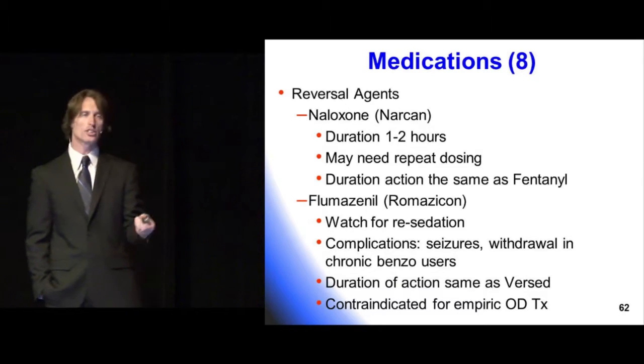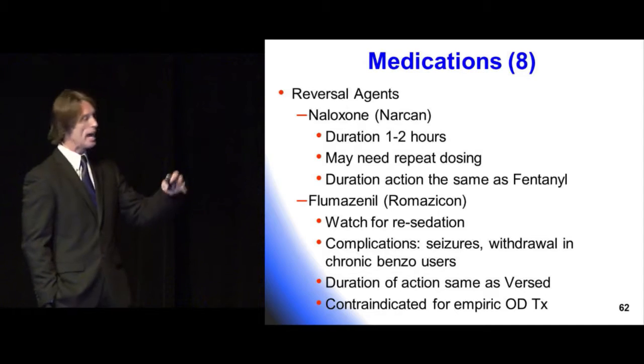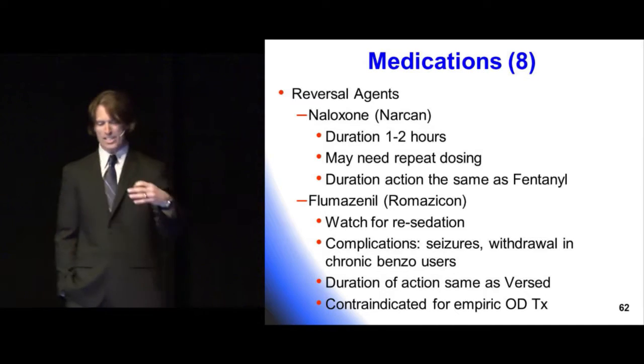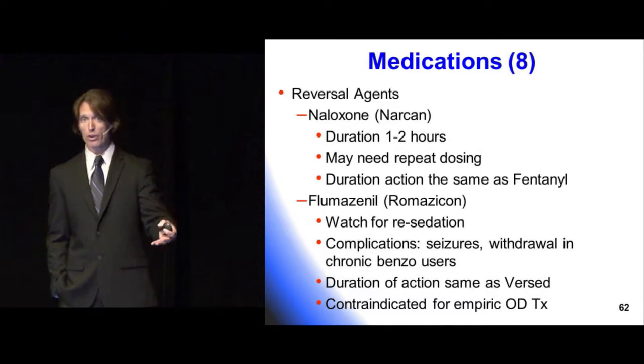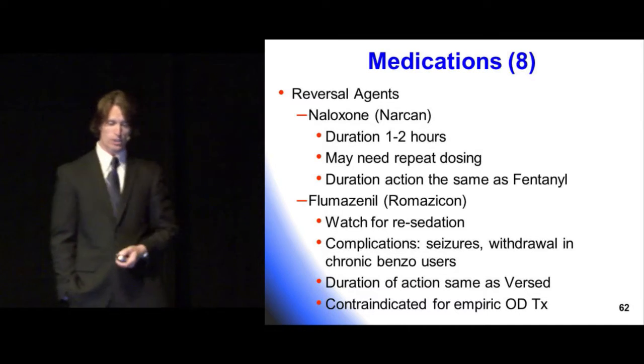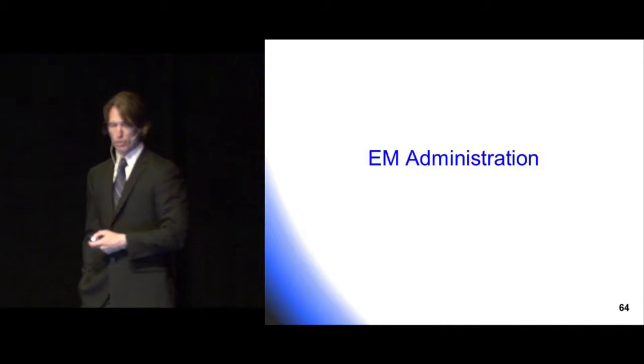Flumazenil or Romazicon, same duration of action as Versed. You use Valium for something, be careful, you can have resedation. And the biggie here is don't use Romazicon as an empiric treatment for overdoses. If someone has benzo dependence and you reverse it, they're going to have a severe withdrawal like seizures and status epilepticus. Here's a table that shows all the properties for you to review later.